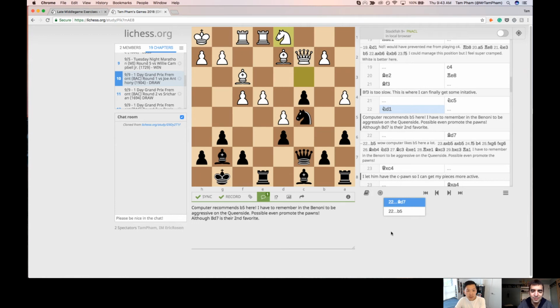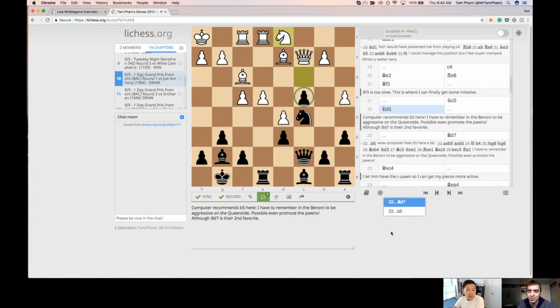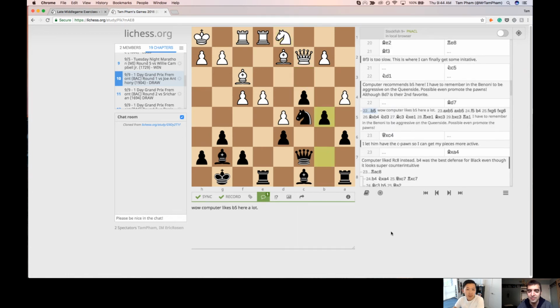Yeah, b5 just seems a lot more natural to defend your c-pawn. In bishop d7 first, because if I'm black, I would really like to hold on to c4 so I could control d3. So if you play b5 first, this just enables you a lot more nice positional plans, which could potentially lead to tactics. Like now you're threatening knight d3. Yeah. And now you're the one putting a clamp on white's position. This pawn is just so strong.